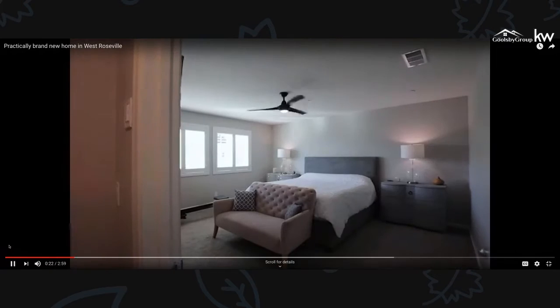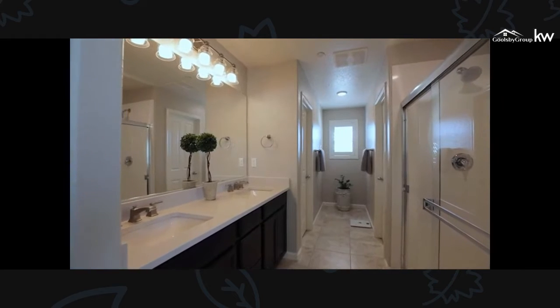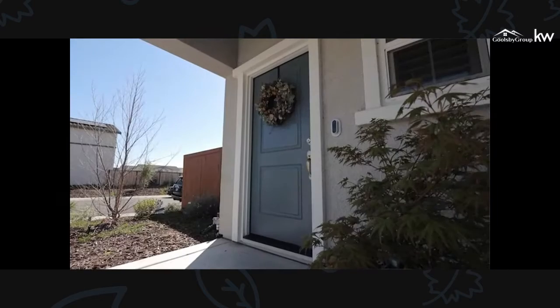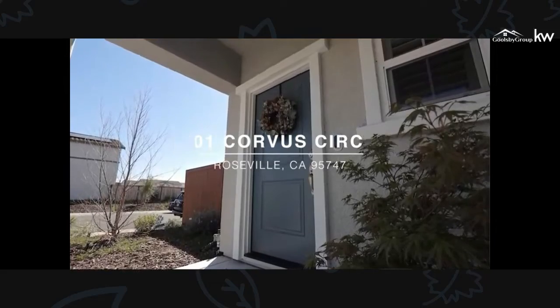Standing outside of right now is practically brand new. It's less than 2 years old. It's a 4-bedroom, 3-bathroom home. But get this, it's less than 2 years old and it already has an updated kitchen. This home is beautiful. The best part is the massive bonus room. Great location. We're in Solaire, just outside of West Park High School, coming soon. I can't wait for you to see it. You're gonna love it. Check it out. It's 7001 Corvus Circle in Roseville.